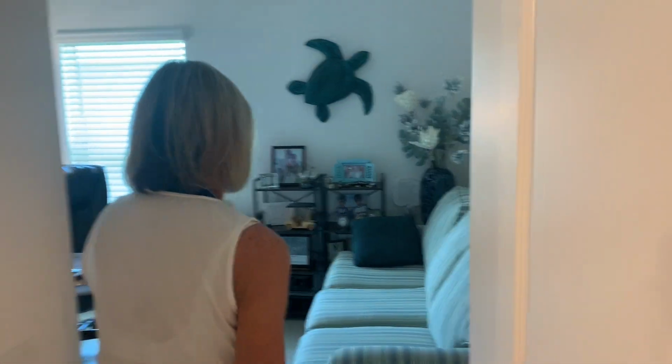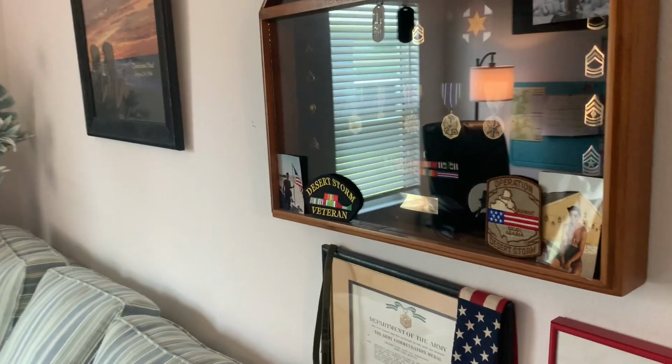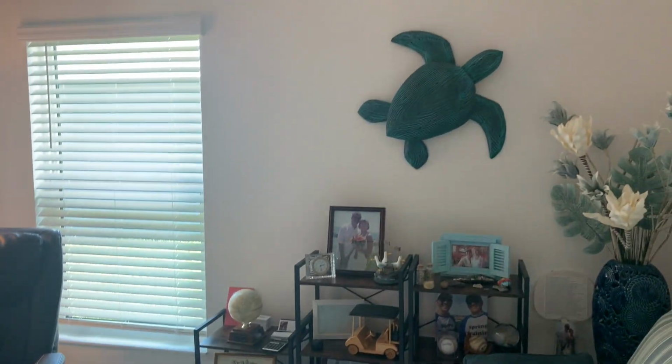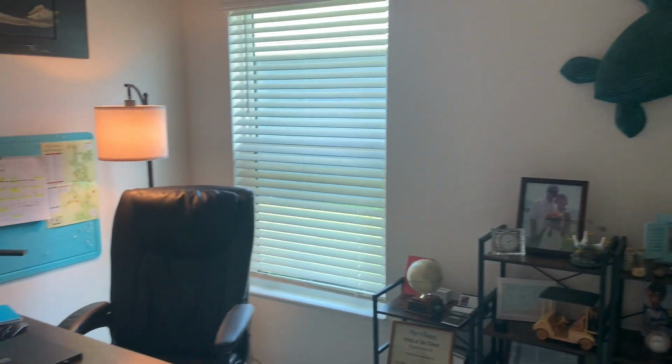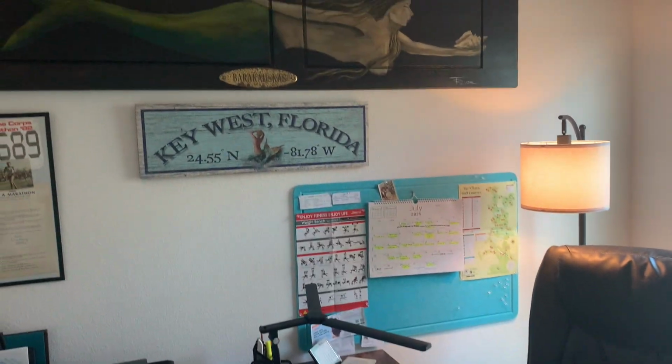And then this room here is actually a third bedroom, but we use it as an office. It's kind of Paul's man cave. And as you see, we have a sea turtle up on that wall. It's the same person who carved the mermaid that's in the foyer. And then we have another mermaid up here.